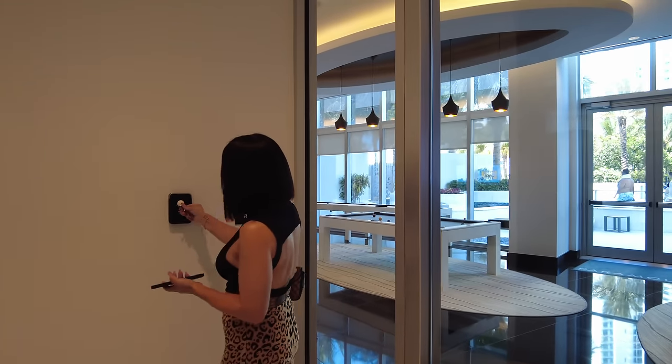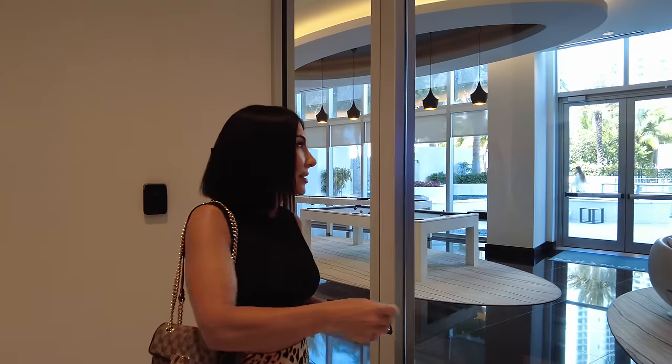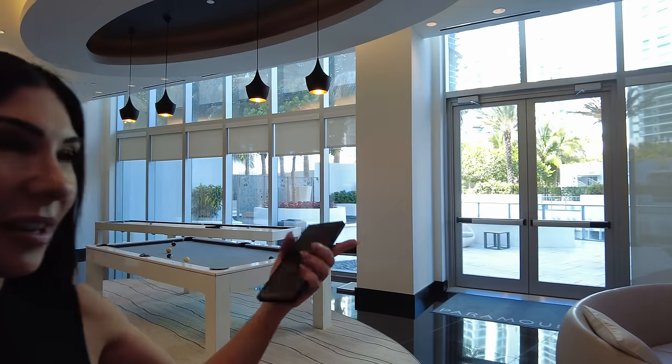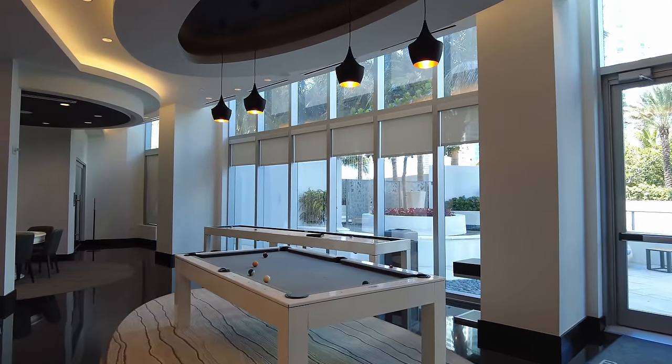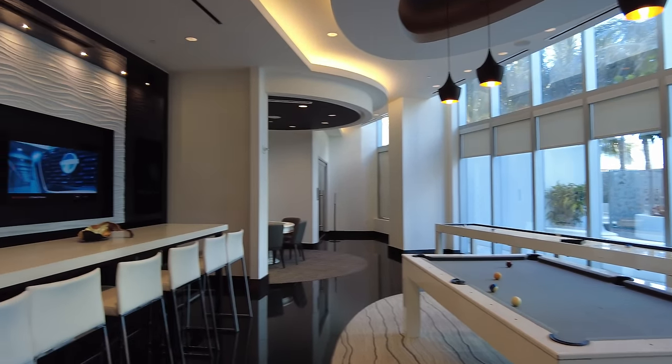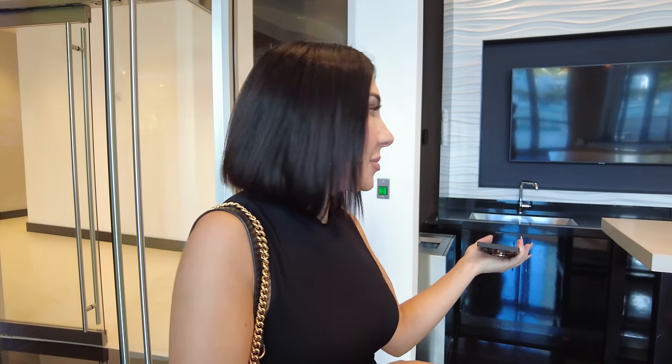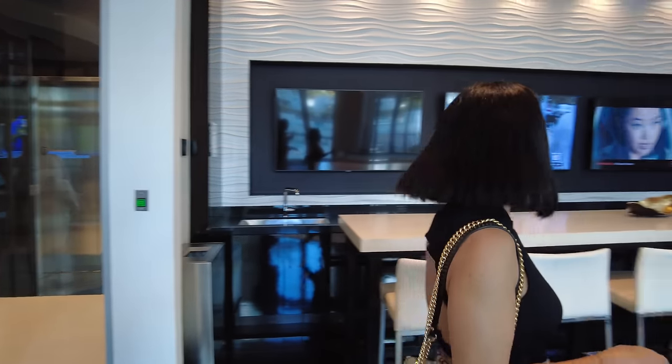Everything's fob controlled. Safe and fob controlled. For sports enthusiasts, you can have three games on at once. Look at that. You have billiards, shuffleboard, a bar area, so if you do want to entertain and have a bartender or just set up drinks yourself, you can do that.